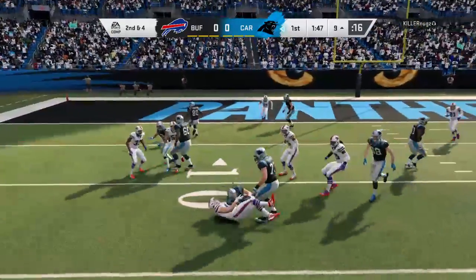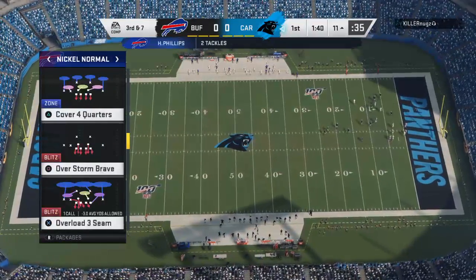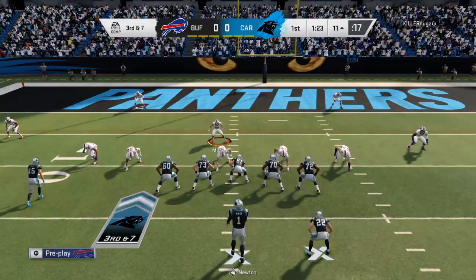Newton going to hand it off to McCaffrey. And this play doesn't go anywhere. Backwards, losing yardage to the 11. That's a big loss of 3, and it brings up 3rd down. Here comes the 7th play of this opening drive. They've moved it well, but here's 3rd down.